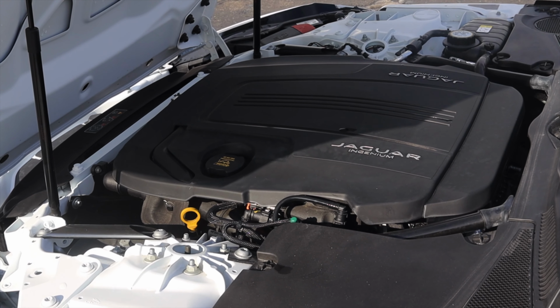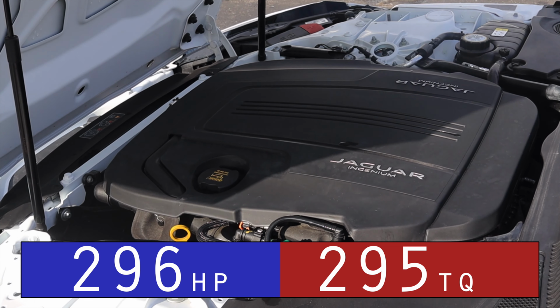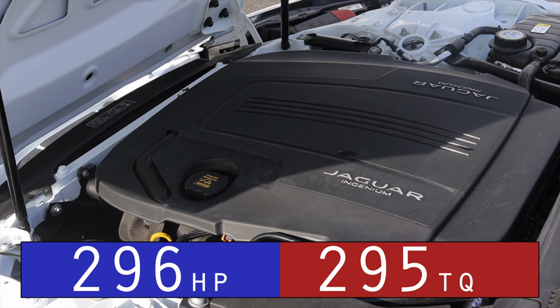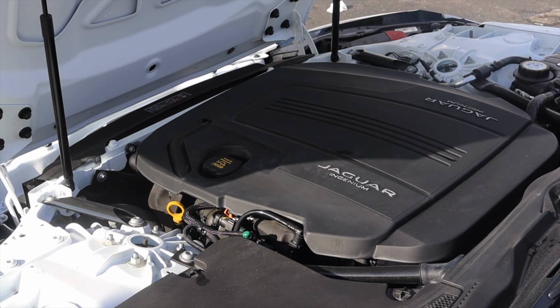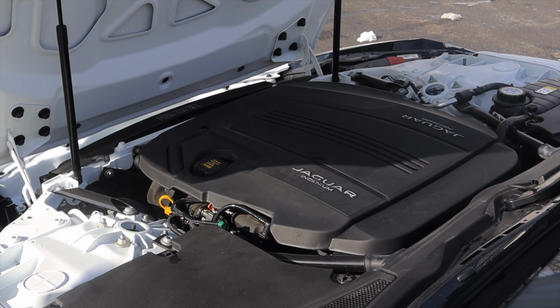So let's get back to that 2-liter inline 4. It makes almost 300 horsepower. I'll put the horsepower and torque up on the screen. This is the base model and the lowest tier of the F-Type. And it's okay. It packs a decent punch for what it is, but just knowing that this car doesn't have the big V8 is a little bit of a letdown. However, it is a base model, so you get what you pay for.